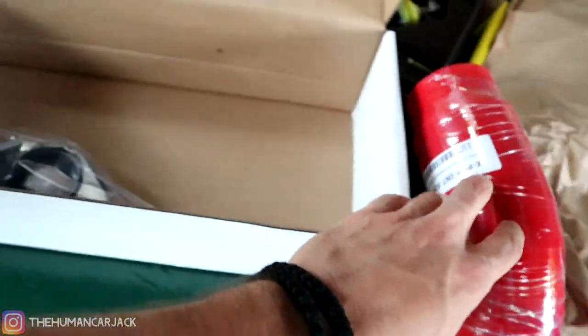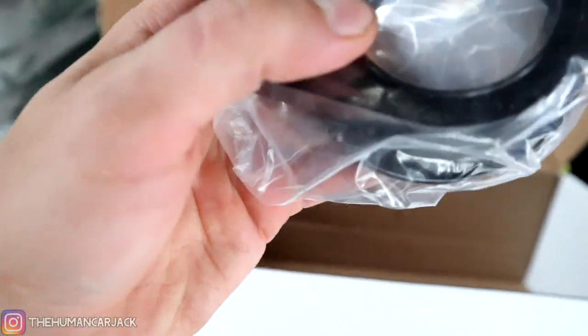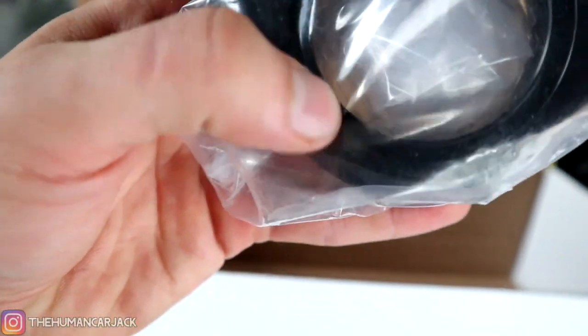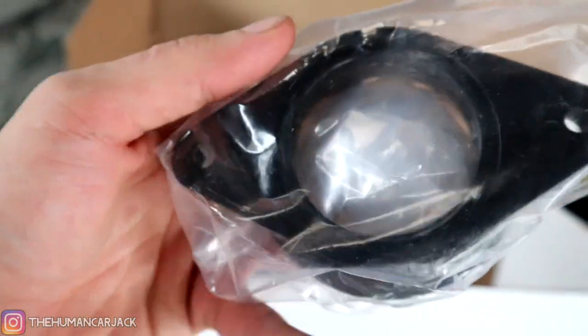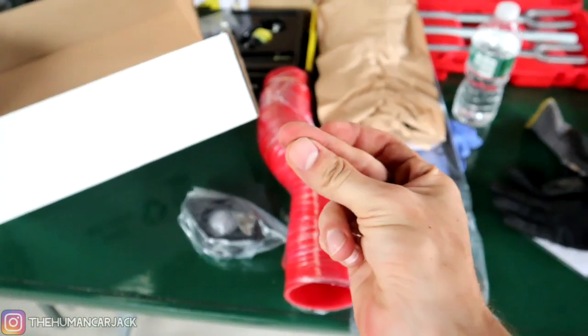So we got that there. And then we have the actual piece that mounts up to the turbo. We just have to reuse our stock rubber gasket that goes around our stock turbo inlet, and we should be good to go. So I'm going to go ahead and assemble this right.